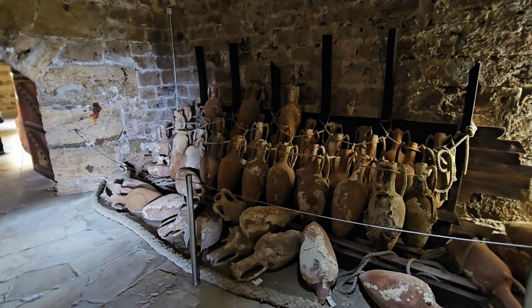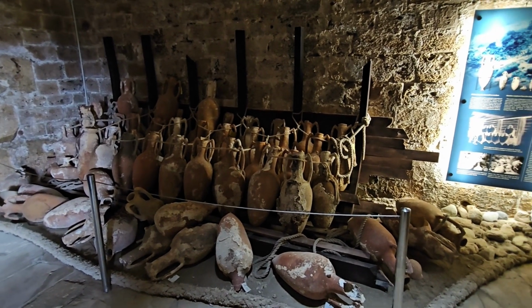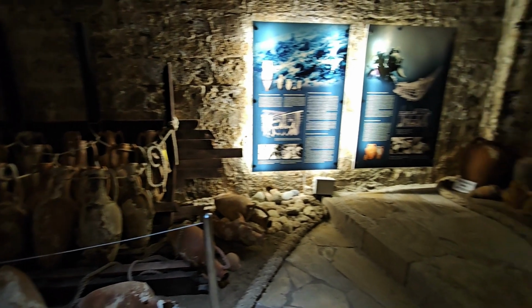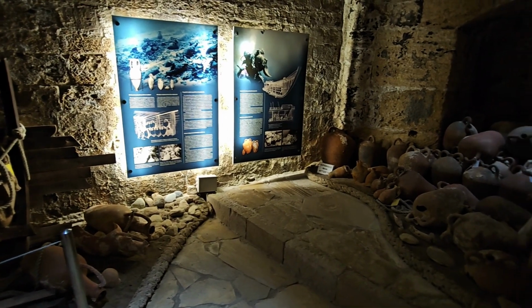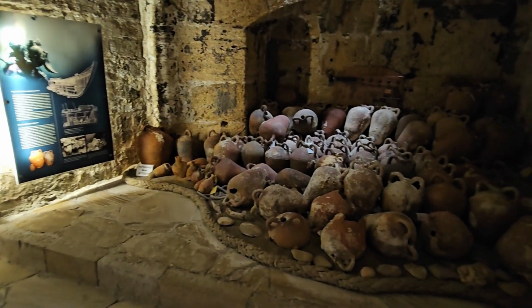And a few of the relics that obviously were used many centuries ago in order to keep the soldiers in the fort sustained, and really lovely to see that it's been preserved.